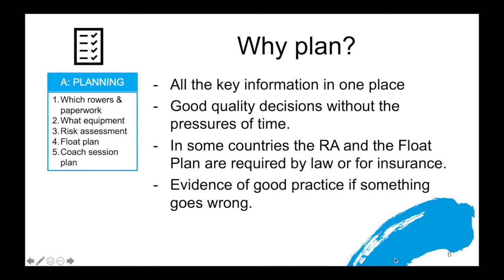And really, simply put, it's evidence that you are a good coach. And if something did go wrong, that would be evidence to show that you had taken good decisions and that you had planned, because we can never guarantee exactly what's out there. So simply, planning is good practice.